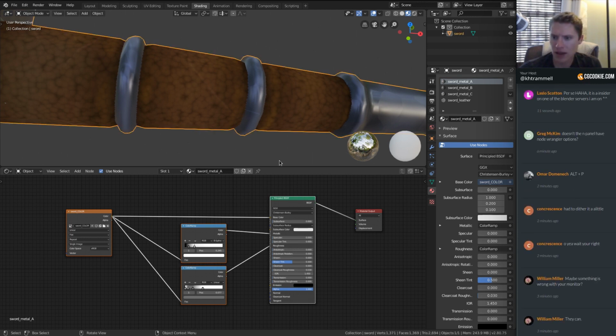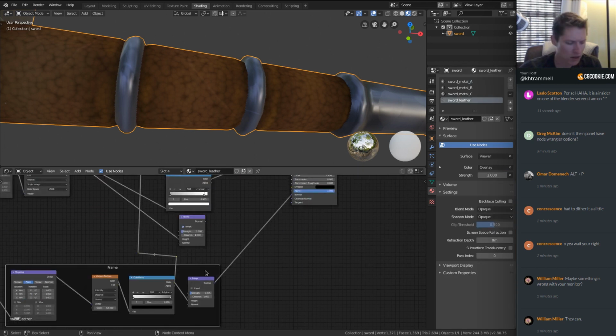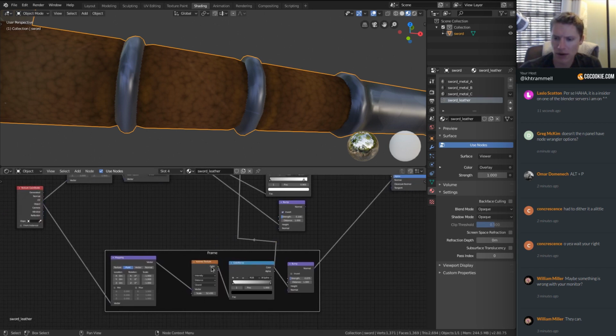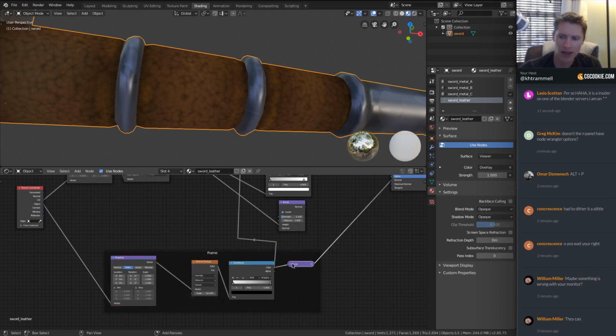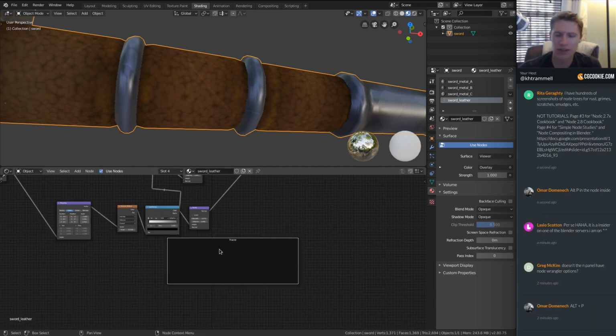Alt P. Okay, that's what I thought it was. Didn't I say Alt P? So go back to sword leather. Alt P. That doesn't seem to work with Node Wrangler anymore. I'm sorry, I don't select the frame node. I select all the nodes within the frame, and then Alt P. That's what I do. Yes, it's true. Okay, so it was unparented.